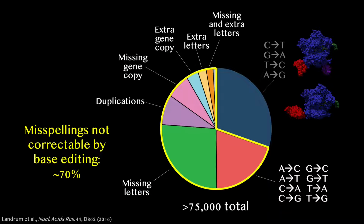So base editors are powerful molecular machines that can correct 4 of the most common types of misspellings in our DNA. But what about the remaining 70% of known disease-associated misspellings, which include the 8 other types of single-letter swaps, as well as missing letters and extra letters? We originally thought that it would take scientists many years to develop all the molecular machines needed to address the rest of this pie chart.